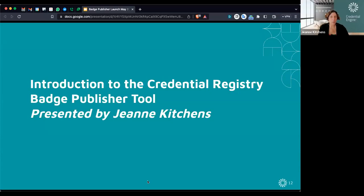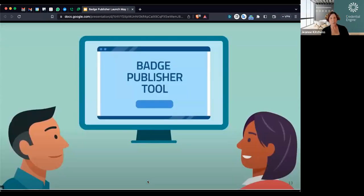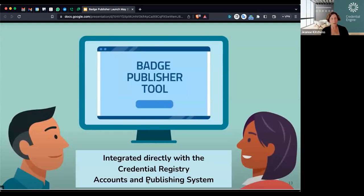Yeah, let's take a look. Let's take a little more depth of an introduction to the badge publisher tool. The first important thing to know is that it's directly integrated with the credential registry accounts and publishing system. That means that anyone that has a free Credential Engine account can use this tool effective now. We can go ahead and go to the next slide.